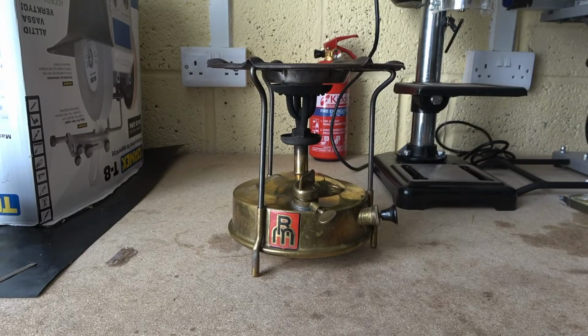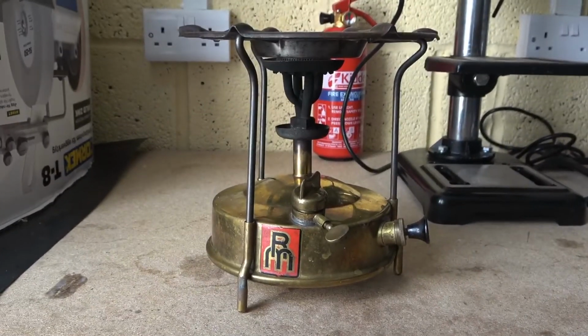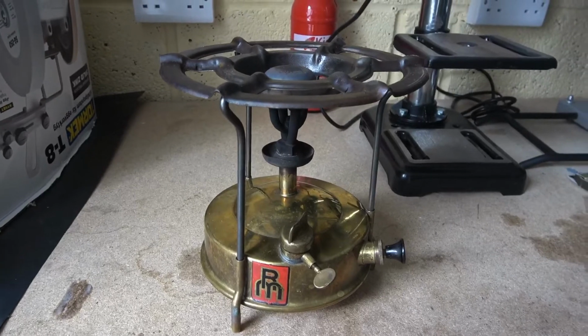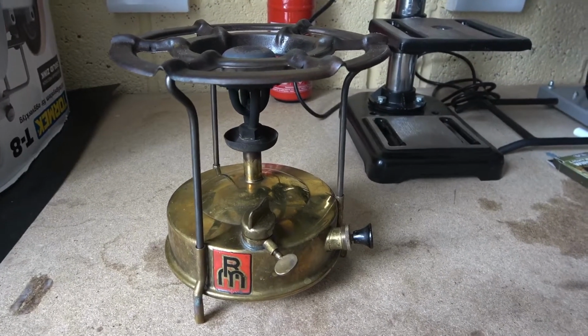Then you start thinking about different types of fuel stoves, like paraffin, petrol. Then you start searching on eBay, and before you know it, there's another bing bong at the door. And this little beauty arrived. For those of you who don't know what this is, an old style pressure stove. Works on paraffin.